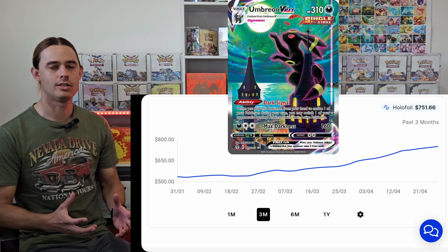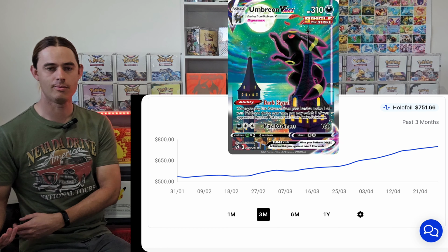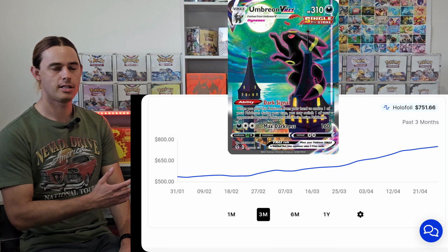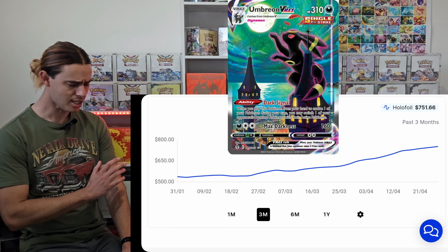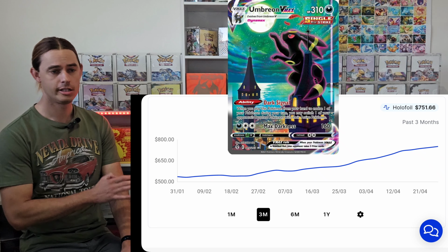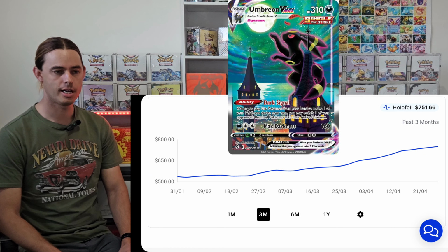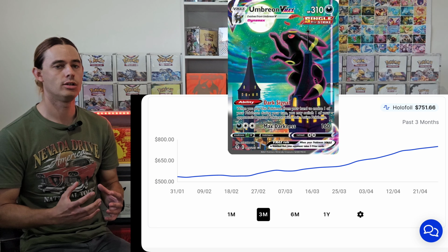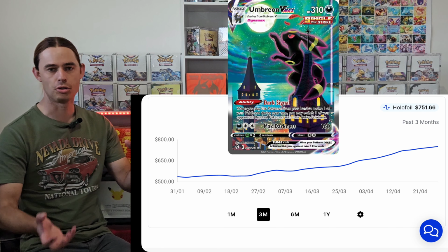Look, Evolving Skies, the sealed product generally goes hand in hand with the singles. If supply runs out and the set's about to push out a rotation, it's sold out on TCG Player, it's sold out of all big box retailers. It's in the hands of the secondary market. Now, the secondary market controls the price of the product. Generally, the two will go hand in hand.